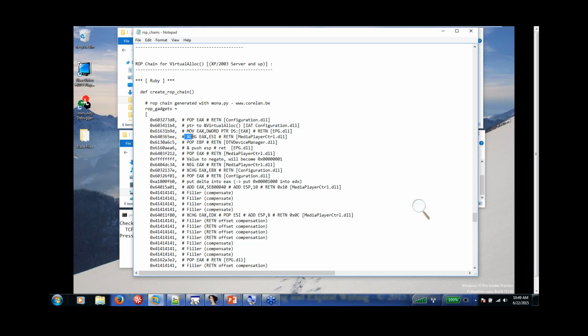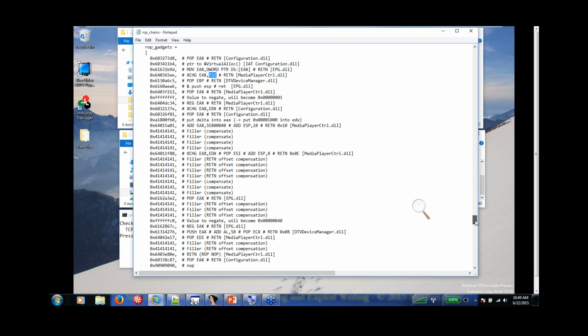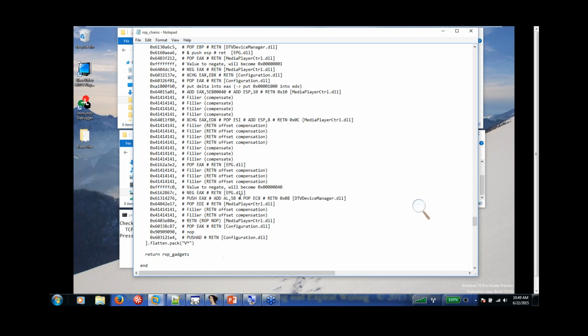Further on down the line, we exchange that with ESI. Due to the way that the PUSHAD instruction works, we need to make sure that the ESI register holds that pointer for VirtualAlloc inside NTDLL. And that's what we're doing here. Everything's going along perfect right now. The problem comes into play down here, right here.